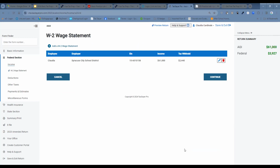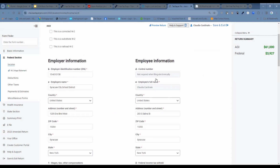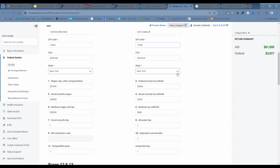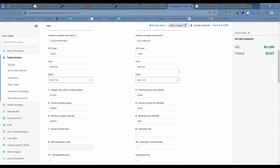Let's say you say, oh crap, I missed one. You can go to the top here and it says add a W-2 wage statement that you can add there too. You just click on it and let's say, oh, I don't think I put in a number right. You can always edit it. You just hit that little pencil looking thing and you can go in there and edit any information that you need to edit within the tax return.